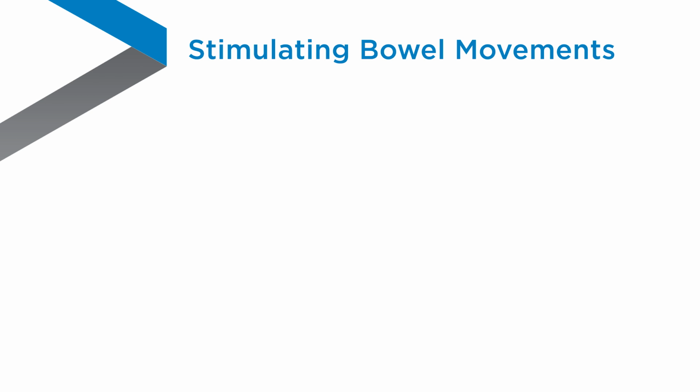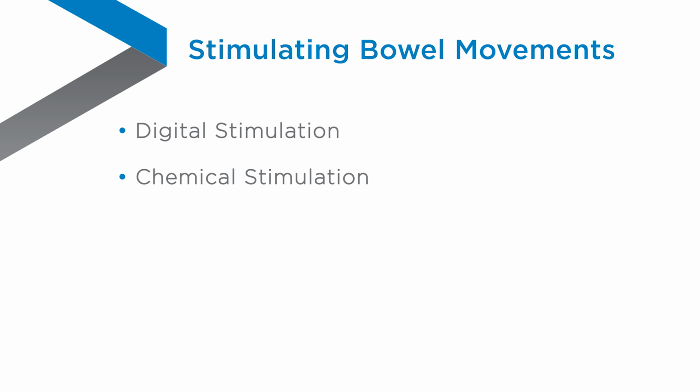As a person with a spinal cord injury, you will need to stimulate your own bowel movement. There are three ways to do this. They are digital stimulation, chemical stimulation, or a combination of both.